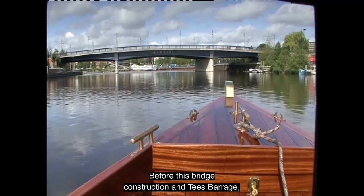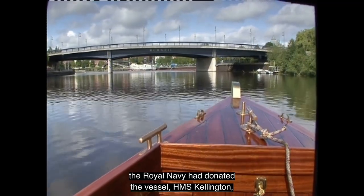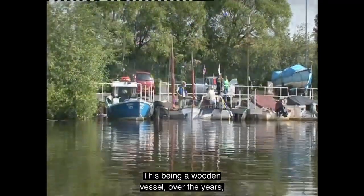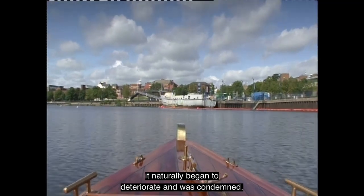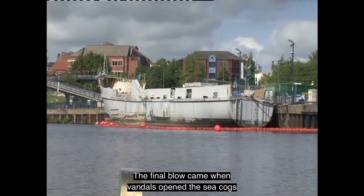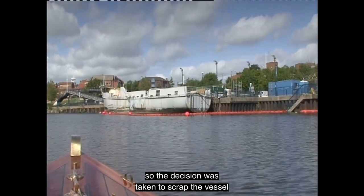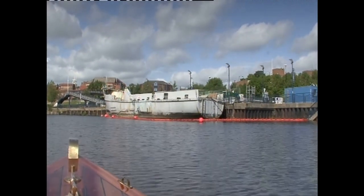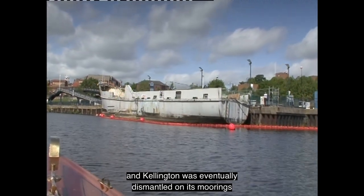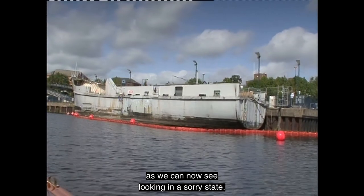Before this bridge construction and Tees barrage, the Royal Navy had donated the vessel HMS Kellington, a one-ton class minesweeper, to the Sea Cadets. This being a wooden vessel, over the years it naturally began to deteriorate and was condemned. The final blow came when vandals opened the seacocks and the vessel partially began to sink. So the decision was taken to scrap the vessel in a safe environment. Of course, with the building of all these bridges, this proved impossible, and Kellington was eventually dismantled on its moorings, as we can now see looking in a sorry state.